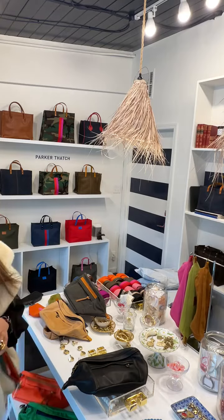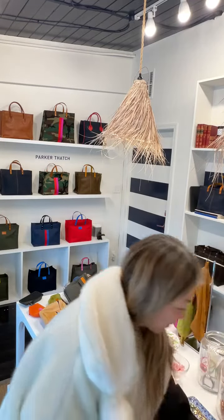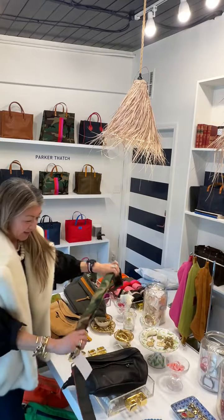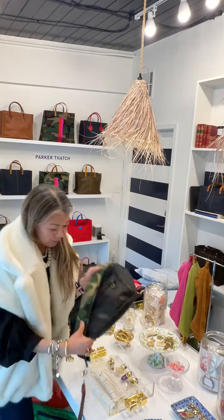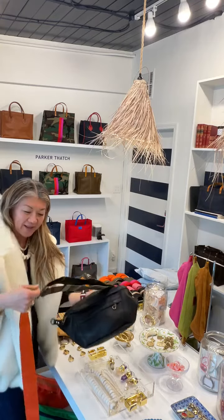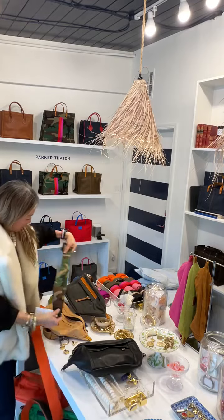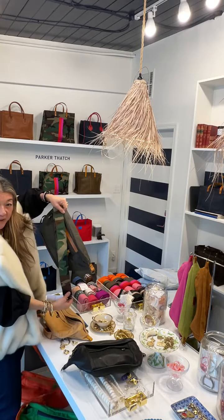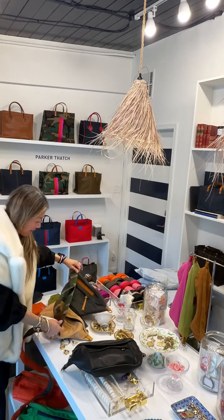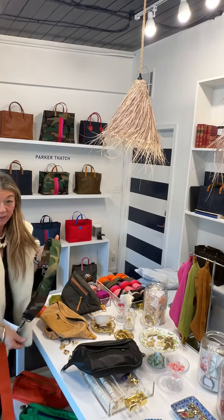And then of course the camo, which has been so popular. I love the camo strap. So here's the camo strap, and again, if you're looking for something a little bit more, this adds a little pattern, but not too much. This is connected together. And the camo goes amazing with the favorite jacket, and amazing with the butterscotch. So I think this is a great one.